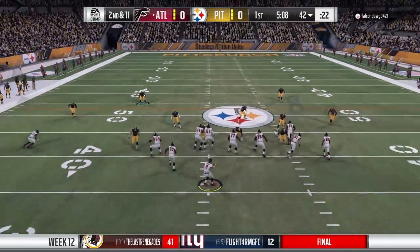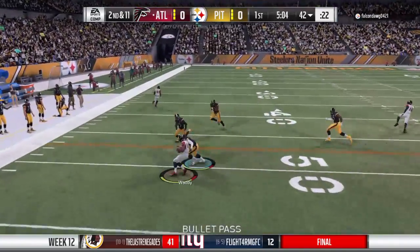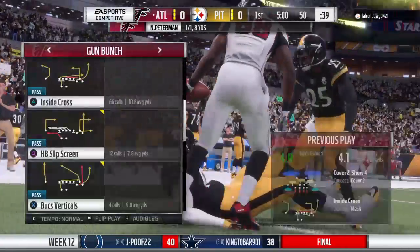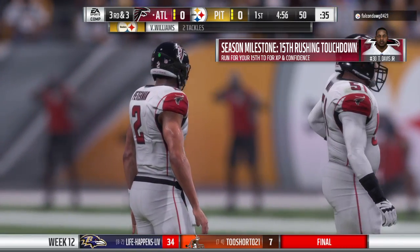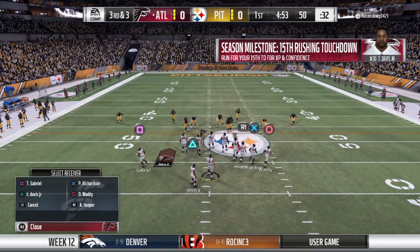All right, here we go. Now Peterman on 2nd down. Throwing left side here, and it's complete. And he'll get it out to midfield. Looks like, yeah, they'll spot it right at midfield at the 50. 8 yards on the completion, but now they face 3rd down. And on 3rd down, a nickel formation here defensively.